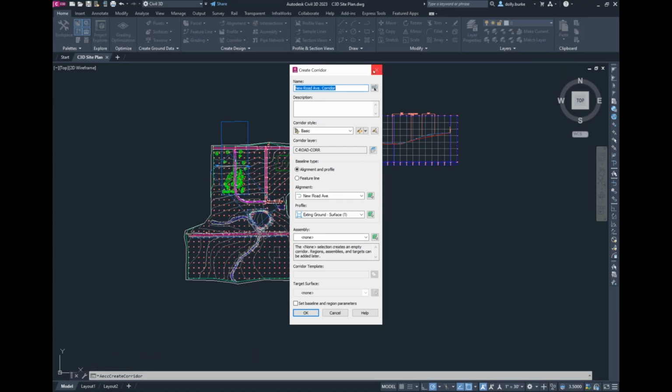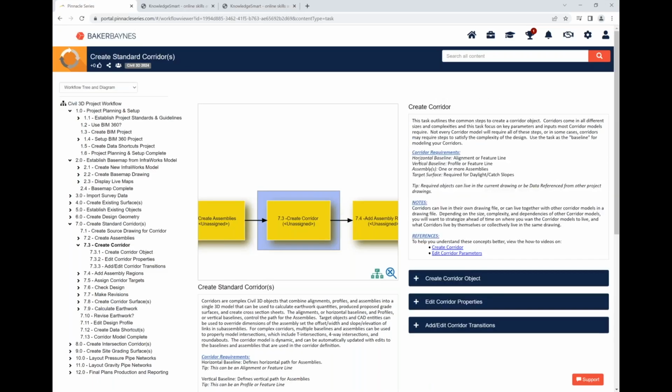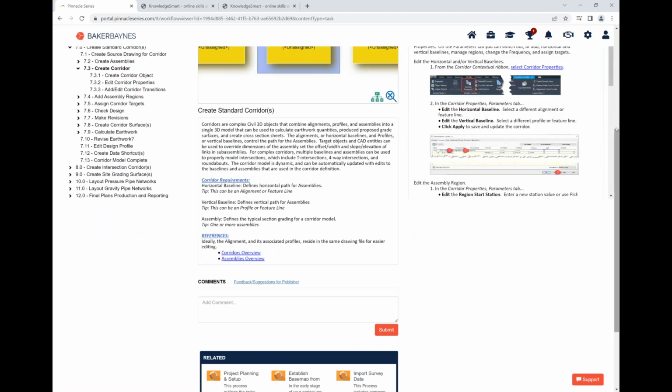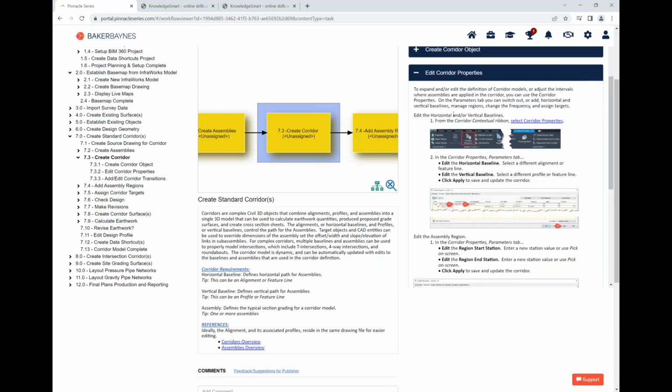So workflows are a very helpful tool for users to have their project open on one screen, following along to a workflow on the other screen, really ensuring they're following the correct process the first time they work on something, and hopefully eliminate any need for rework down the road.